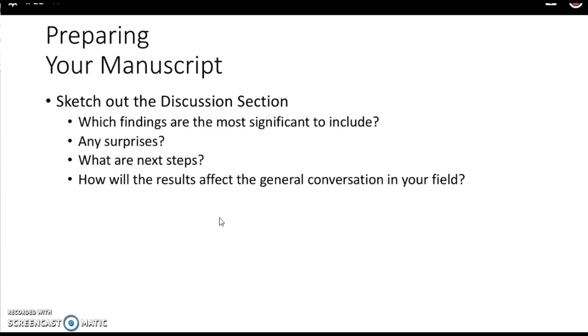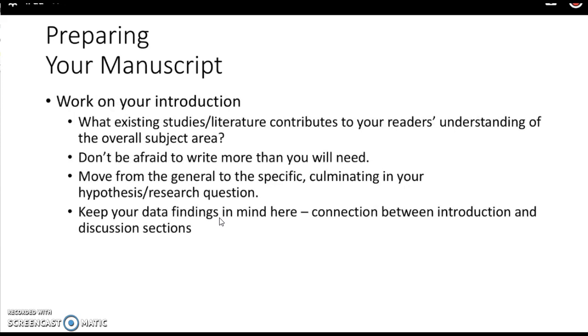How will the results affect the general conversation in your field, right? All these elements, as you heard me talk about previously, are really important for your discussion section. Once you've finished, sketched out and started a draft in your discussion section, then get to your introduction.